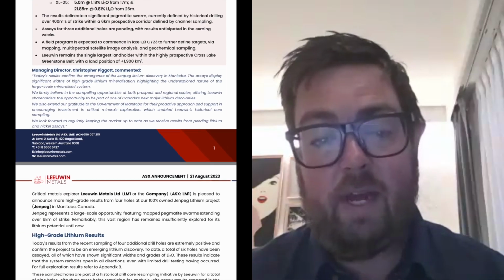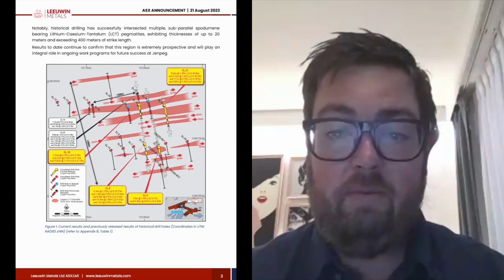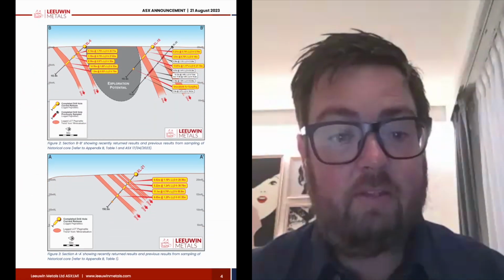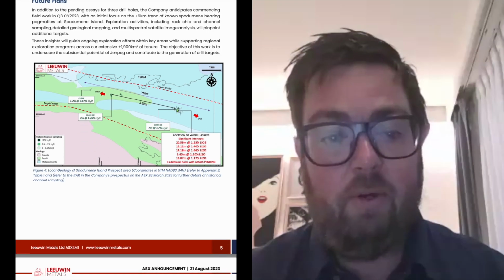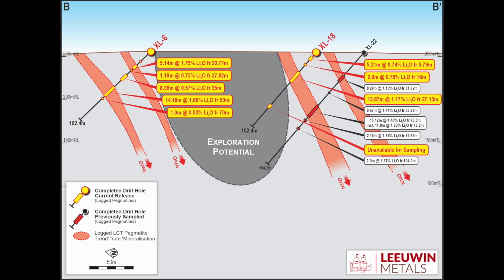We have three still outstanding, but from today's release, we've got some holes there with pretty spectacular grades, multiple pegmatites down hole, good widths. For example, one of these holes, XL6, there's a zone of 5 meters at 1.75%, as well as another zone at 14 meters at 1.66%.